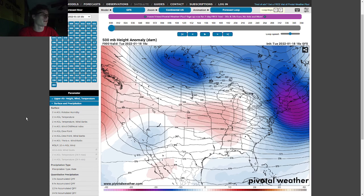All right, so what we're looking at is the 500 millibar height anomaly. This shows the air in the upper levels of the atmosphere. This is the current situation in regards to the air in the upper levels of the atmosphere. Remember, these red regions are warmer than average air in the upper levels, which means you've got kind of a ridge building, fueled by warm air from the south, and then the blues and purples indicate cold air.